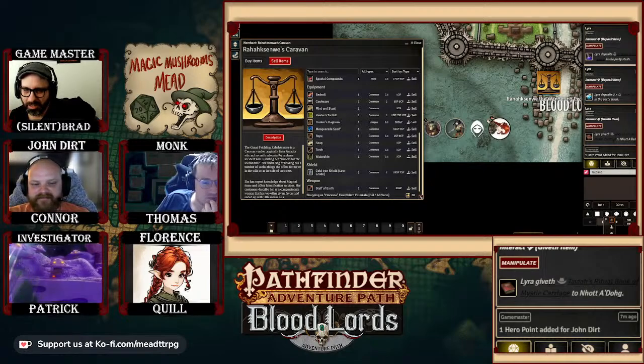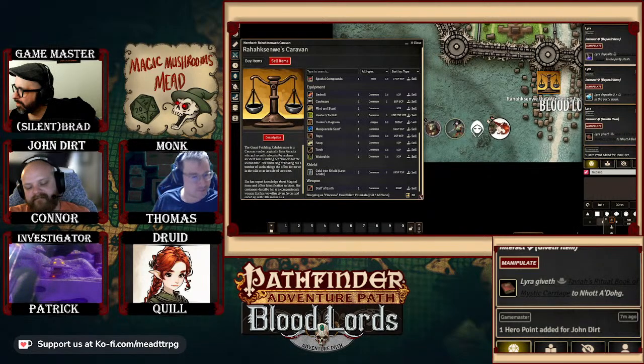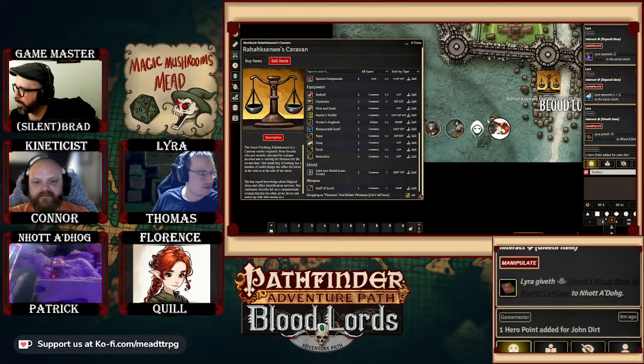Speaking of live people, can anybody lend me a little bit of cash so I can get a repeating heavy crossbow? That would be awesome. Oh yeah, how much you need? I need at least 5 gold. And then I'd like to buy some other stuff too.